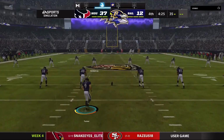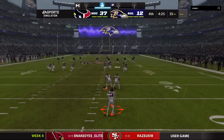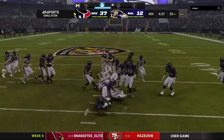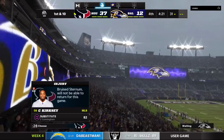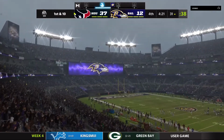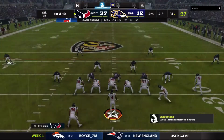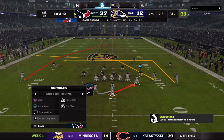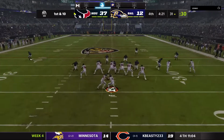So with the missed PAT in his rearview mirror, he goes back out to kick this one off. Here's Smith to return it. And they're going to start this drive in pretty good shape up past the 30. The Texans offense ready to go here for their next drive. And it would seem as if their 3-game winning streak is about to go to 4, but still a little work to do as they start 1st and 10.